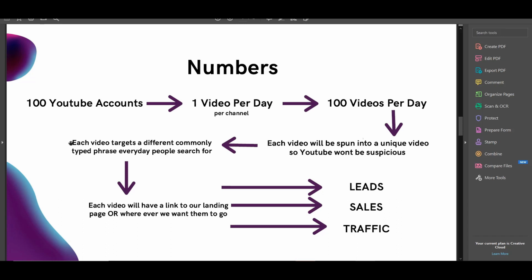Then after that, each video will have a link to your landing page or where you want them to go, which is obviously the Amazon product. Now in the specific Amazon campaign, you don't have the option to send them to a website, because the software automatically pulls in your Amazon affiliate link to that product, but you can set up different campaigns if you have your own website.